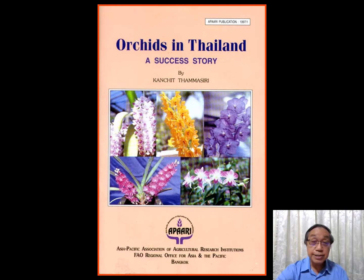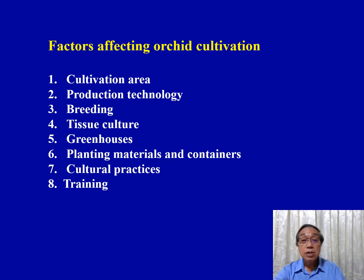This book entitled Orchids in Thailand, A Success Story is written by me, published by FAO. I'm going to talk about the cultivation. We have to think about factors affecting orchid cultivation. You can see there are 8 important items: cultivation area, production technology, breeding, tissue culture, greenhouses, planting materials and containers, cultural practices, and training. I will talk about each item after this.